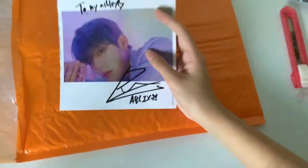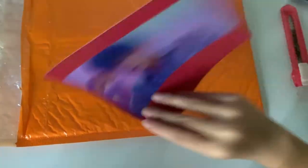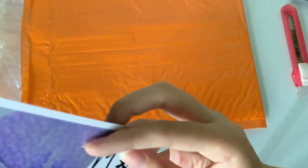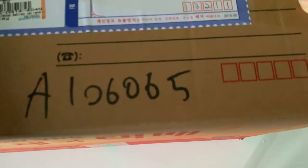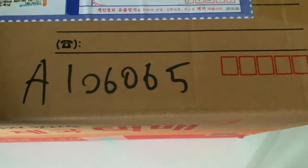Yes, okay, so... Hello. It's a bit... but it's okay, I'm going to frame it out anyway. So yeah, I got two pages, but okay. I love it, I love it, I love it. Okay, but yeah, this is my sign page. Oh, she gave such a big bag though. She gave such a big bag. I have this big box of items. I'm just going to open it.